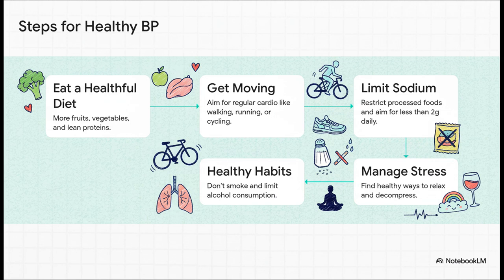It's really about these daily choices. It's about adding more color to your plate with fruits and veggies. It's finding a way to move your body that you actually enjoy. It's paying attention to how much salt is hiding in processed foods. And yeah, it's finding healthy ways to chill out and avoiding things like smoking that directly attack your blood vessels.